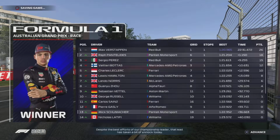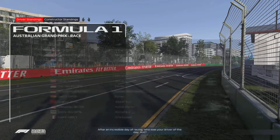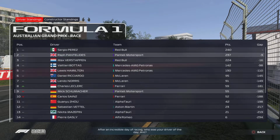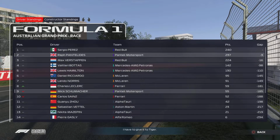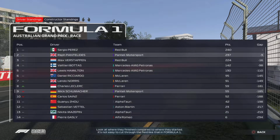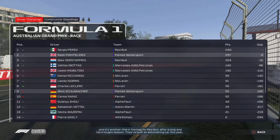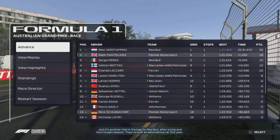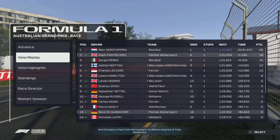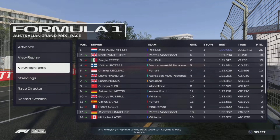Despite the best efforts of our championship leader, that lead has taken a bit of a knock today. After an incredible day of racing, who was your driver of the day, Ant? I have to give it to the Tiger. Look at where they finished compared to where they started. It's not easy to cut through the field like that in Formula One, so it was a great effort. And it's another title in the bag for Red Bull. After a long and hard-fought season, they built an astonishing car this year, and the glory they'll be taking back to Milton Keynes is fully deserved.